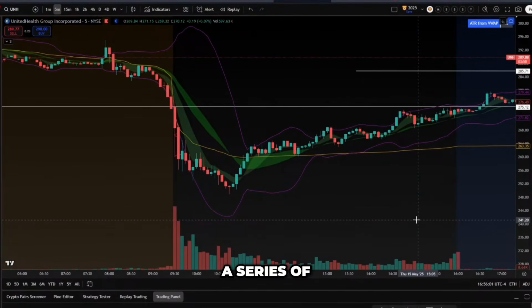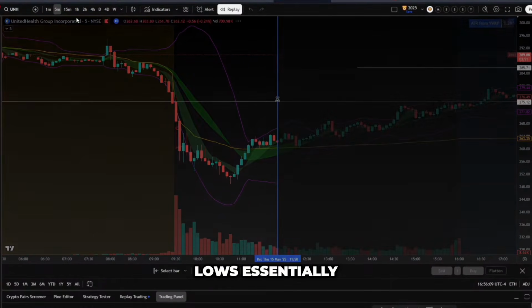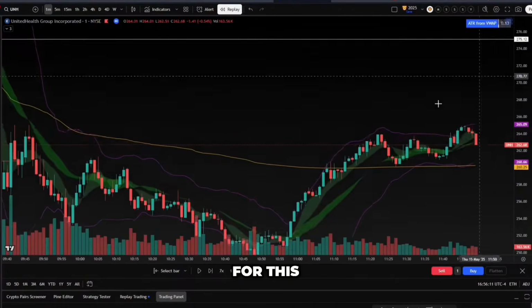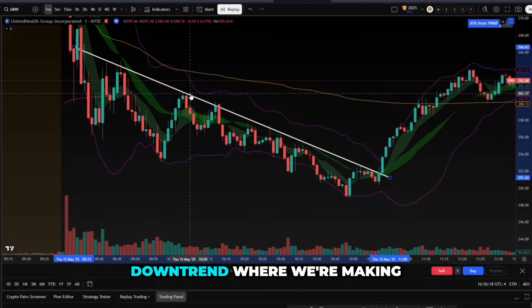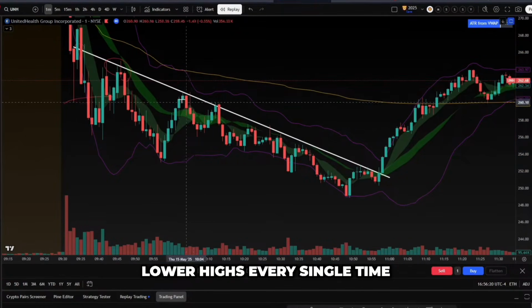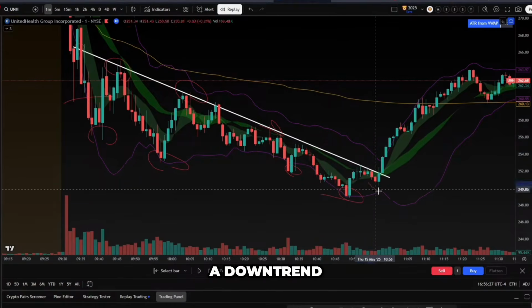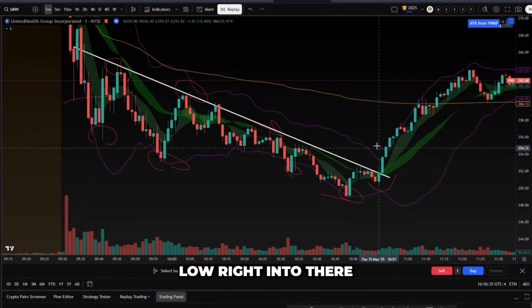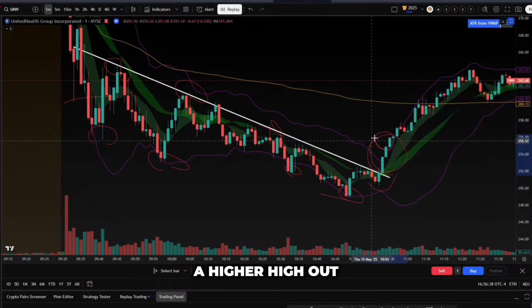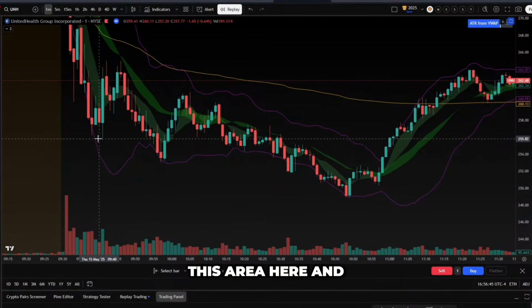So, what is the next sort of way you get involved? It's when you have a series of, I guess, higher highs and higher lows, essentially, right? So if you look on the 1 minute for this, where does that happen, right? We're in a consistent downtrend where we're making lower highs every single time, right? These are our lower highs, these are our lower lows, and we're just in a downtrend, right? When we shift and make our first higher low right into there, and then we make a higher high out of this base, the right side of the V is in this area here and this downtrend.